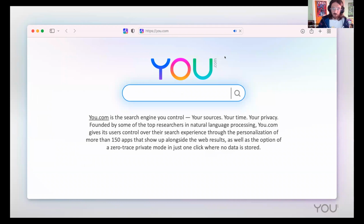So first, I want to introduce U.com. U.com is a new search engine that gives you control of your sources and the way that you view information on the internet. We partition our search results into a number of what we call apps that we display to users. And we also give you the option to go dark with one click, with no telemetry or logging via servers, and therefore no tracking you on the internet.